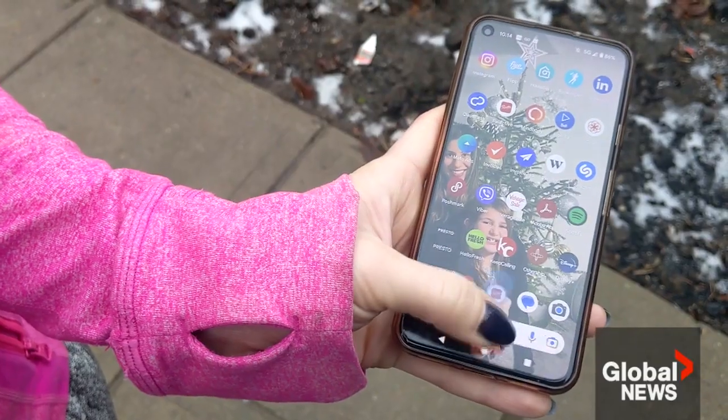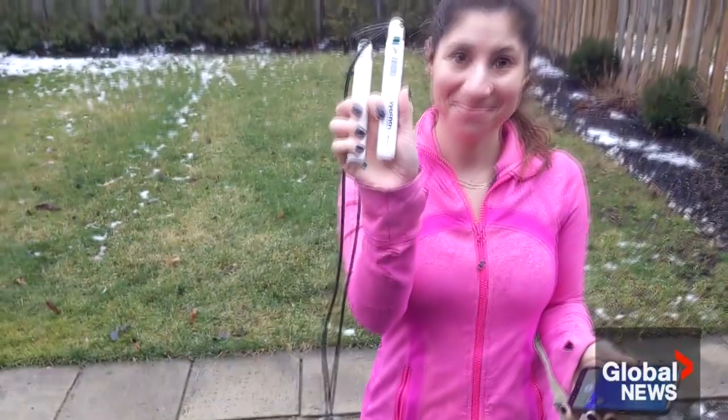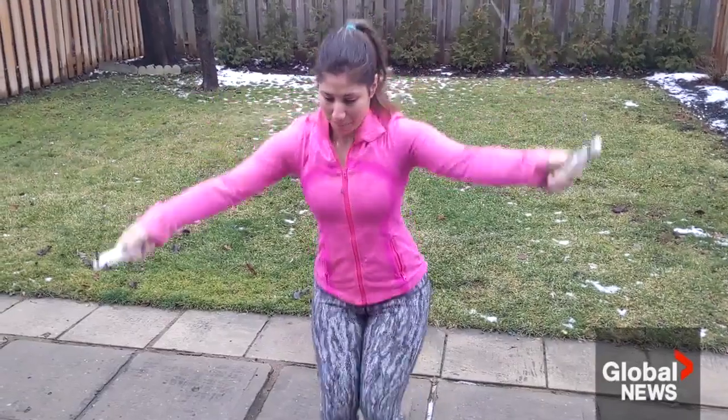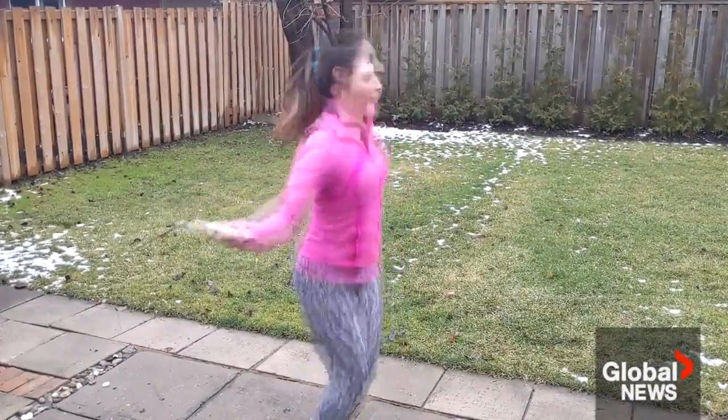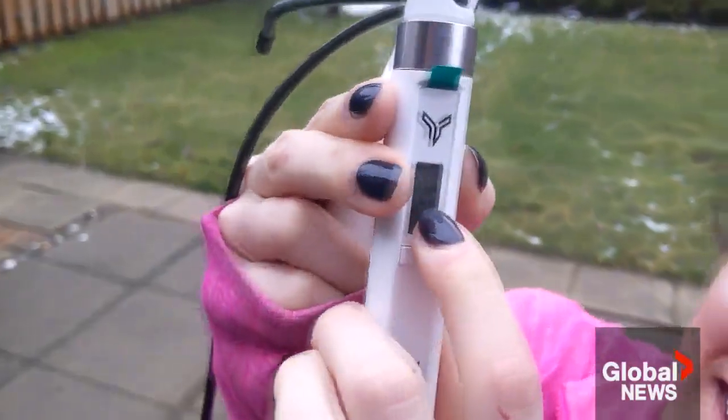Essentially, this connects via Bluetooth to your phone. It was designed by a pilot who actually wanted to help people meet their fitness goals wherever they might be. You can take this wherever you go, connect it to your phone, and it helps you track your reps and how long you're working out for. You can burn as many as 400 calories in 30 minutes. So this is something I'm going to start including in my fitness workout regime this year.